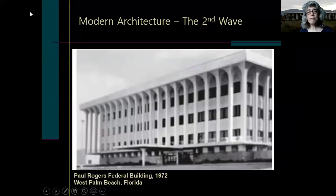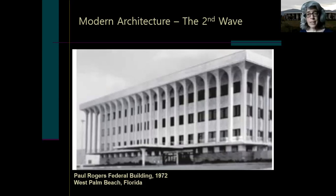But now we'll go back to focus on formalism, because when we look at the life of a Montana building, we see something that's very formal and really is actually part of the formalism style. And one of the epitomes of that style was actually as late as 1972, the Paul Rogers Federal Building, which is in West Palm Beach.